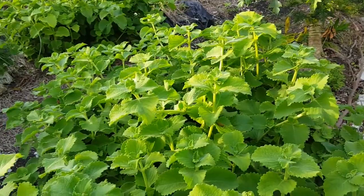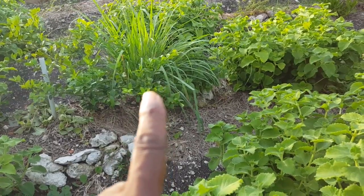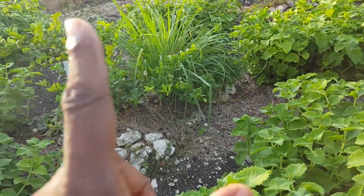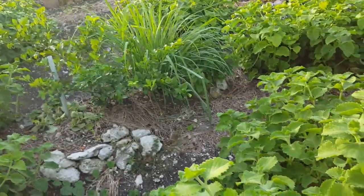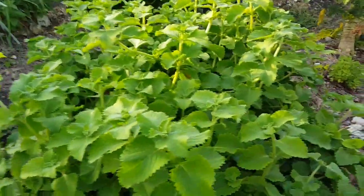Okay, so I'm going to get on with this, and the other thing I need to do is move and separate my lemongrass, because it's taking over, and I think it's impacting on the lemon tree I've got there and the lemon balm I've got there. So I'm going to have to move two plants. Anyway, when I finish cutting back, I'll let you see what they look like.